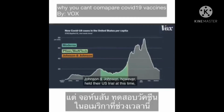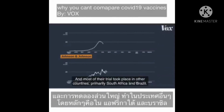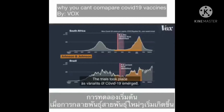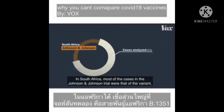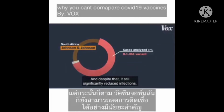Johnson & Johnson, however, held their US trial at this time, when there were more opportunities for participants to be exposed to infections. And most of their trial took place in other countries, primarily South Africa and Brazil. And in these other countries, not only were case rates high, but the virus itself was different. The trials took place as variants of COVID-19 emerged and became dominant infections in these countries, variants that are more likely to get participants sick. In South Africa, most of the cases in the Johnson & Johnson trial were that of the variant, not the original strain that was in the US over the summer. And despite that, it still significantly reduced infections.